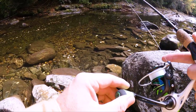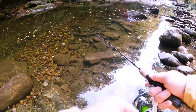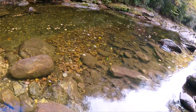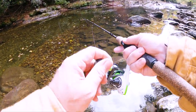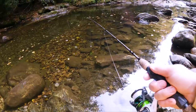Oh man. Come on. Oh, there he is. I see him. I see him. Man, it's a nice rainbow trout. Gosh. It's right in front of you, buddy. It's right in front of you. Get it. Get it. Oh, you piece of trash. Oh, he ain't sure. Oh, dang, he hit it 3 times.